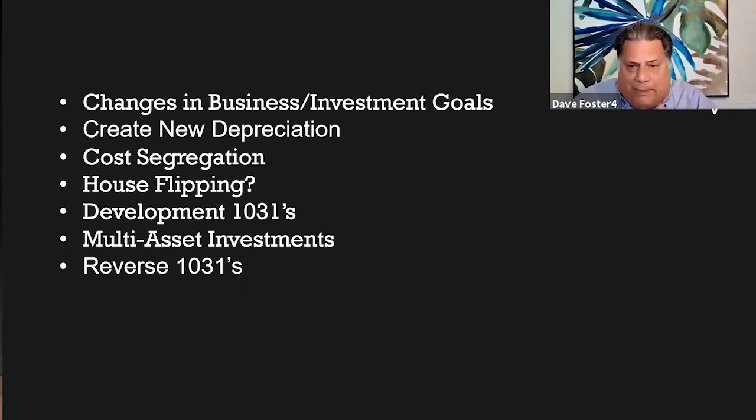But here's what people forget. While you still own your old property, you're generating all the income off of that. You're getting all of the tax breaks on that. While we hold title to the new property, waiting for your old property to close, you are making all of the income off of that property.